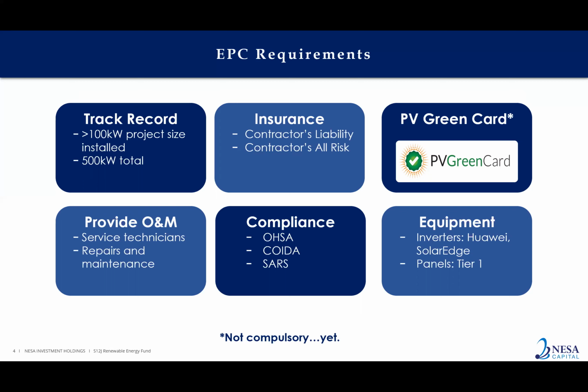As I mentioned, we have an insurance from our point of view in terms of the contract, but in terms of building and construction insurance, it is a minimum requirement that the EPC holds at least contractors' liability insurance, as well as all risk. We don't have a specific minimum threshold, but it should be sufficient relative to the size of the project. So you would need to submit your insurance docs, and we'd have a look at that. As I said, PV Green Card, not compulsory yet, but certainly will be something that we're going to enforce in the coming years to ensure that we have a certain level of quality that is given to us.